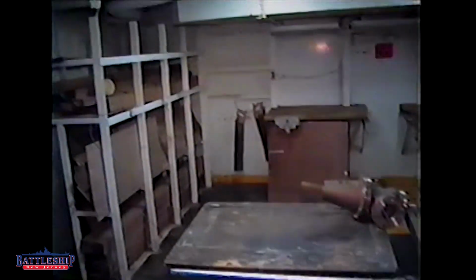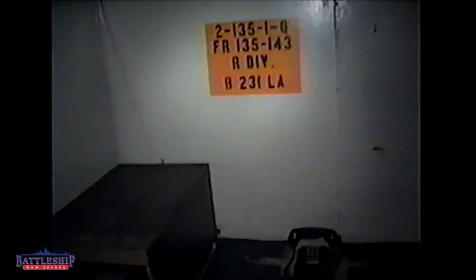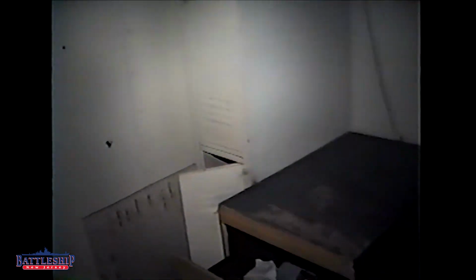Notice some of the lumber is still sitting on the racks in the carpentry shop, showing you the condition that the ship was put away in, ready to be reactivated. I think this is the galley chief's office, just because that's close. Or no, there's an office in the back of the carpentry shop that I bet that was. It's so filled with junk today, I've hardly seen it.